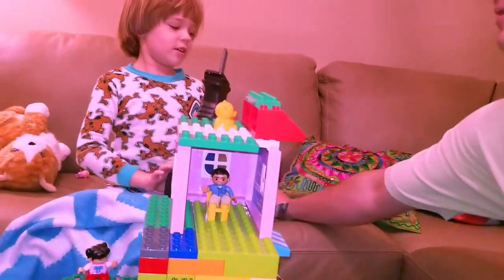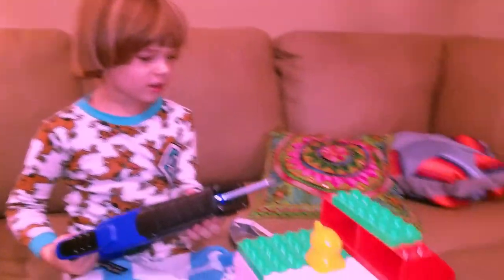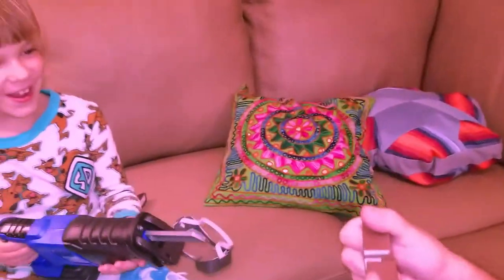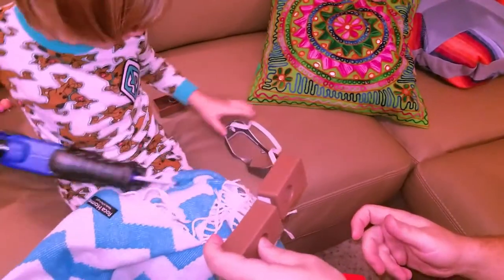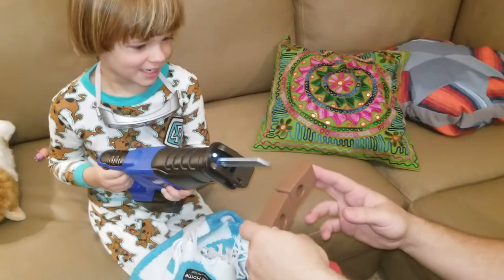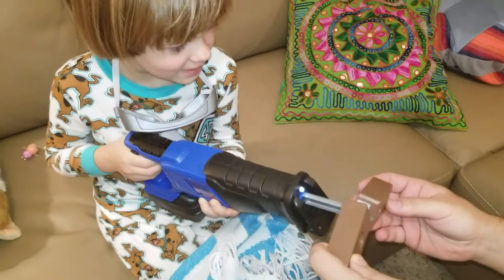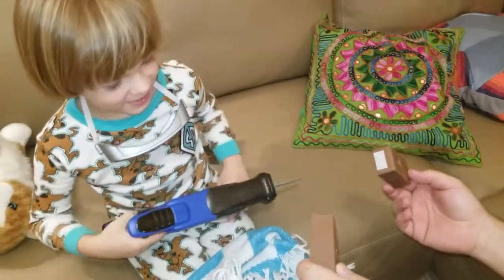Made with bits of real panther, so you know it's good. It's quite pungent. Yeah, I'm gonna be honest with you, that smells like pure gasoline. Look at the light, that's pretty neat. Go. Oh yeah, look how smooth, like butter.